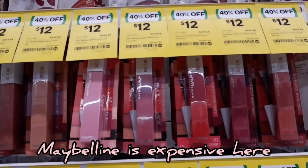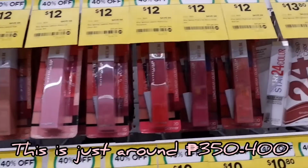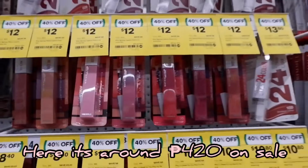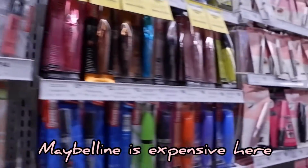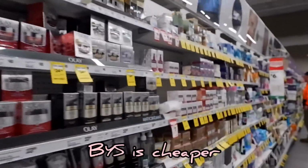Bilhin nila dito. Diba ano lang yan? $3.50? Ata? Dito, mga nasa $4.20. Sale na yan. So, mas mahal pa. Mahal may bilhin dito. Mura dito, BYS. Kasi Australian brand.